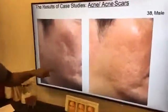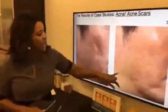So 6 weeks. So this is acne scars. If you suffer from acne, maybe in your teens, look at the before and after, such a dramatic difference. The loose skin. How can the microneedling address so many different issues?